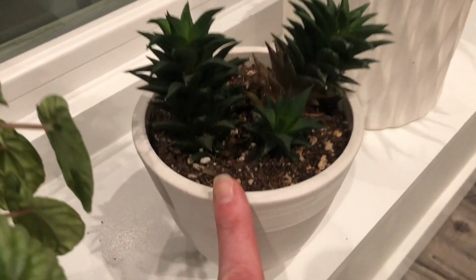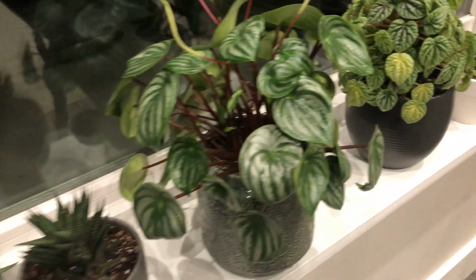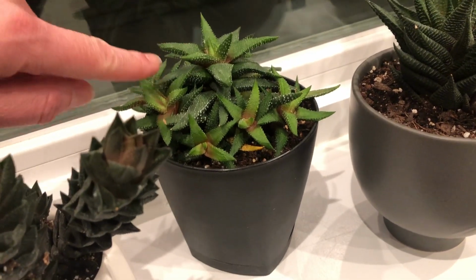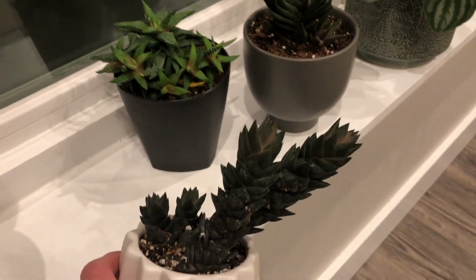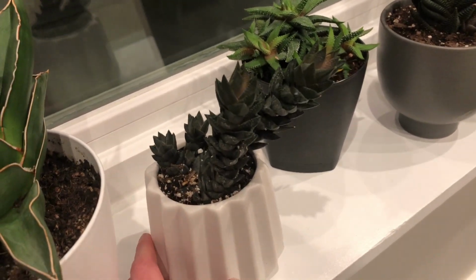And then another Haworthia. This is a different one than the one that I showed you a minute ago. And then I have some peperomias here. This one is the only Haworthia here on this windowsill that I don't like how it looks in this pot. So I might either separate it or move it to a different pot. I don't know. This one was in the bedroom, on the bedroom windowsill, and I just repotted it to this cute white pot that I got from Meyer a while ago.